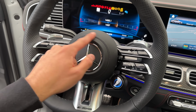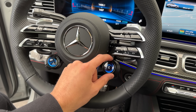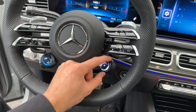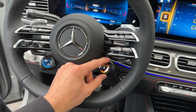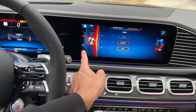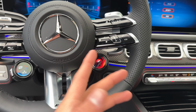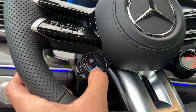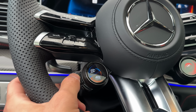I really appreciate that we have the airbag cover finished in leather. We have the steering wheel buttons, the upgraded ones where you can change the driving mode from slippery to individual, comfort, sport, sport plus and race. And on the display you can go with the sand and trail mode, so it's not part of the driving modes anymore. On the left hand side you can also change a few more features. You see here AMG dynamics, the exhaust on and off.